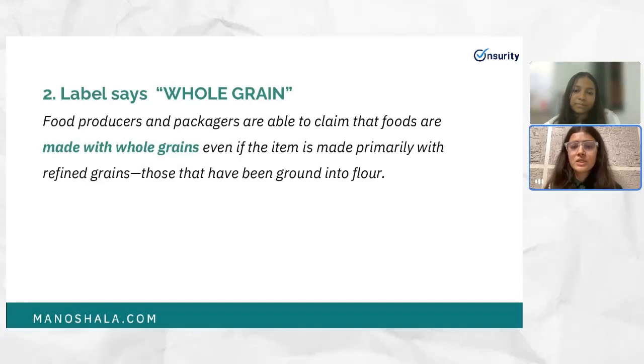What companies do is they add a very small proportion of that particular whole grain, and they tell you on the front packaging, because most consumers will see only the front packaging. On the front packaging, they will just mention oats cookies or oats biscuits, and even chips nowadays are multigrain. There are definitely some brands who actually use multigrain, but for that we need confirmation by seeing the ingredient list.